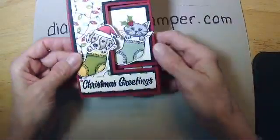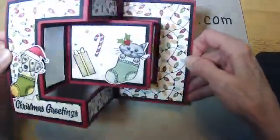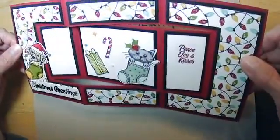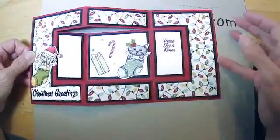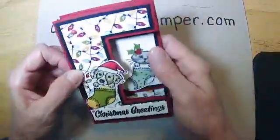So here's my card today. And I will tell you how this came about. I left this open so that we had a little extra room. Is that crooked? No, I guess not. Looks crooked. So you have a little room to write a note or sign it or whatever. You could sign it here because you're not really going to see that when it's closed up.